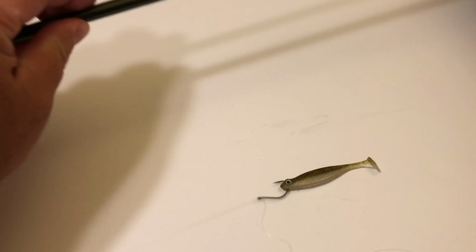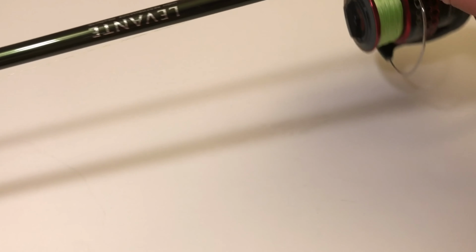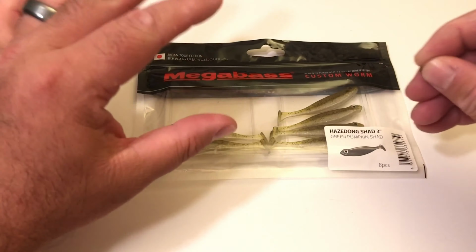What I like to use is a Megabass Levante Whipsnake. It's a great rod, very sensitive, gets me a lot of bites. But when you're on that water and you are surrounded by fish, and I mean tons and tons of bass, what you want to do is not waste any unwanted motion. You want to stay in the water as fast and efficient and productive as you can.